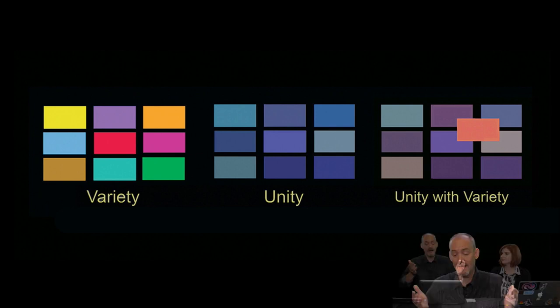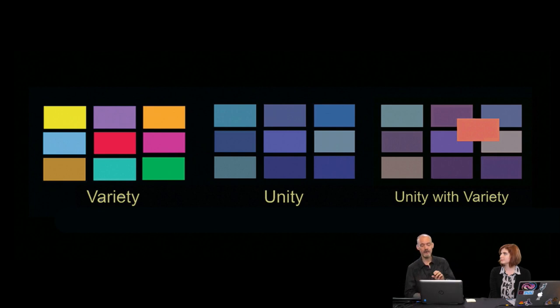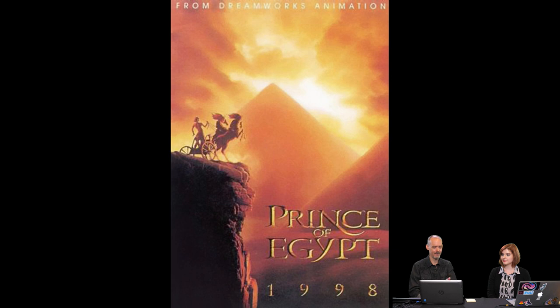Because variety is fantastic, exciting, but there are no relationships there. There's no particular meaning in variety. Unity is great, purposeful, unified. It can get a little boring, kind of same, same, same. And so you combine those two things. You have structure through unity, purpose through unity, but you've got to catch the eye of your audience at the same time. You've got to have variety. So, unity with variety.